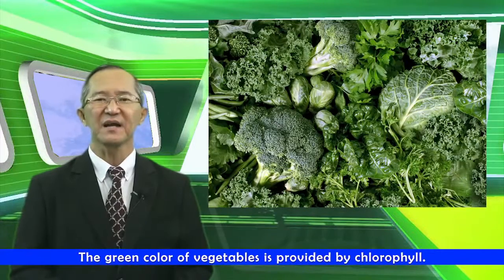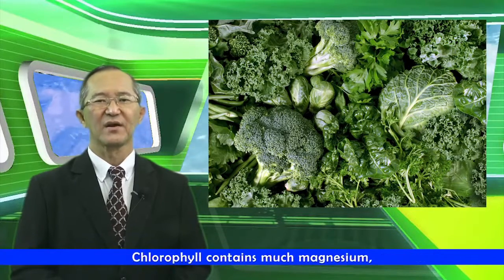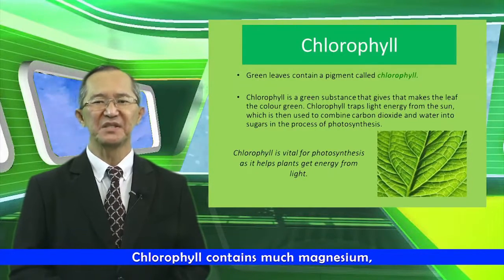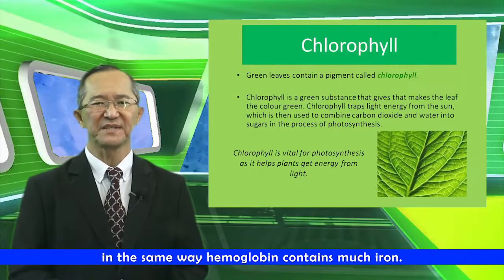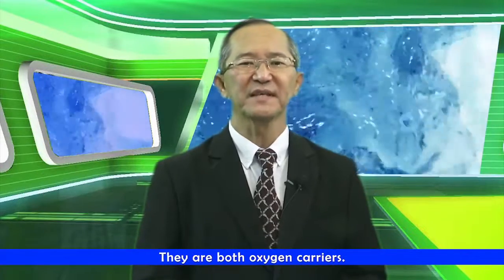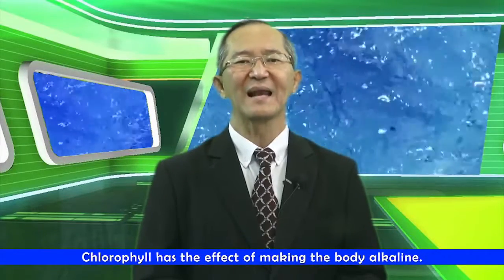Fourth, green vegetables. The green color of vegetables is provided by chlorophyll. Chlorophyll contains much magnesium. In the same way, hemoglobin contains much iron. They are both oxygen carriers. Chlorophyll has the effect of making the body alkaline.